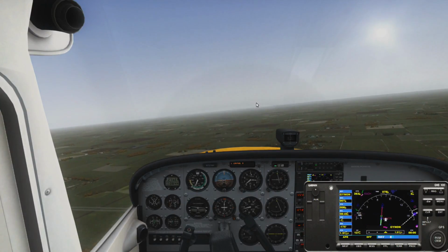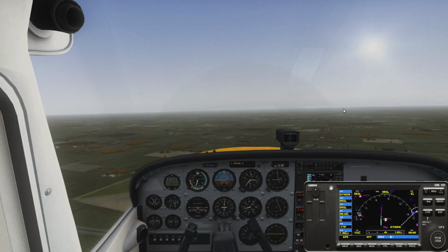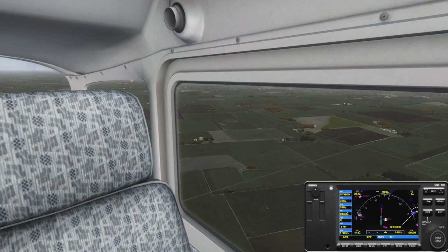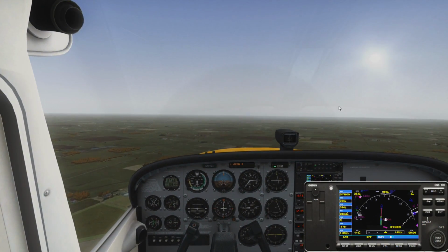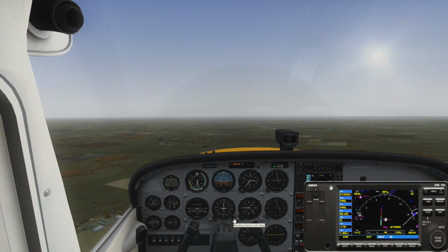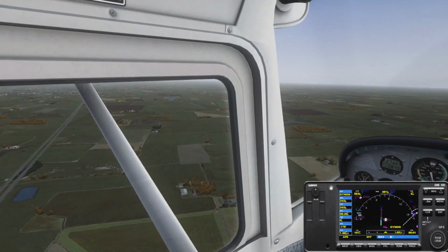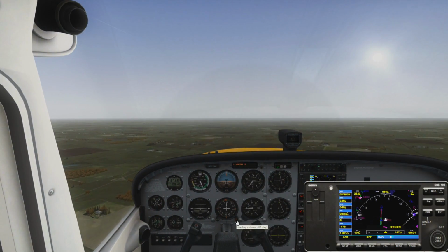Start coming a little fast. We could slow her down to 100 knots. We're actually right on the glide slope right there. About ready to make that turn. Alright, here we go.